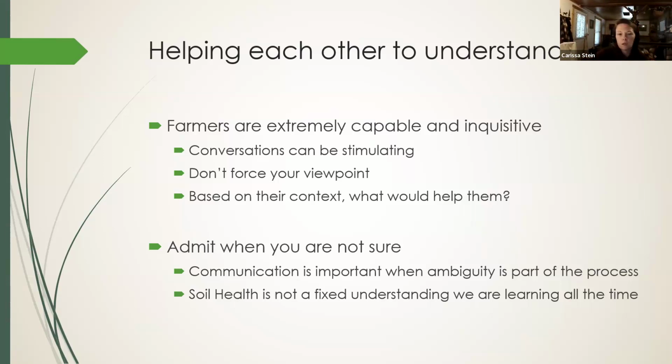That's just programmatically, but soil health in and of itself, think about how much that has grown and how much is still not known potentially. So that's ambiguity. To say you're not quite sure is fine, but try to find that answer for them, try to find a solution, or try to find somebody that knows.